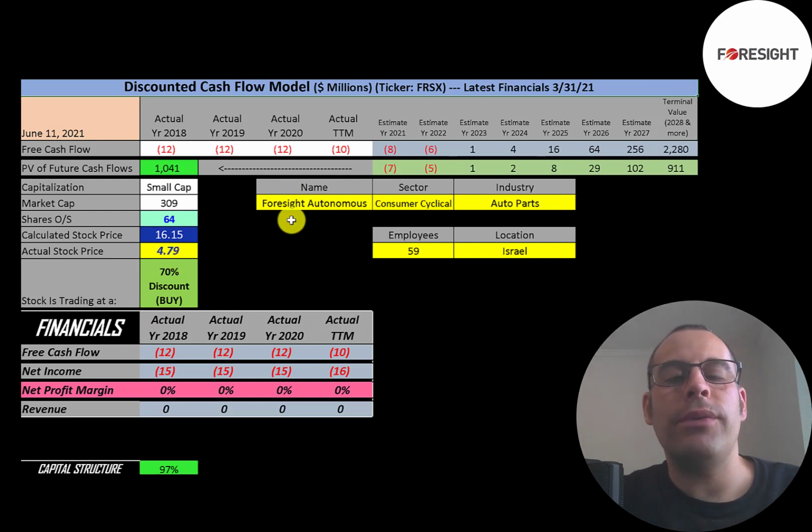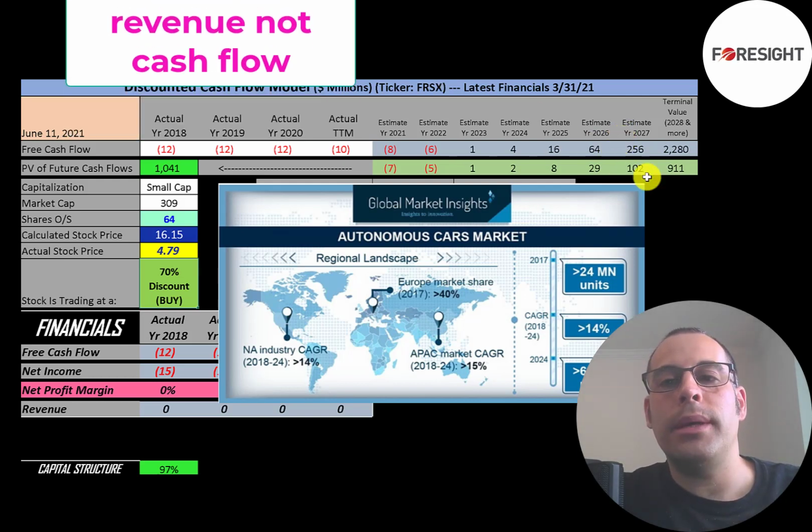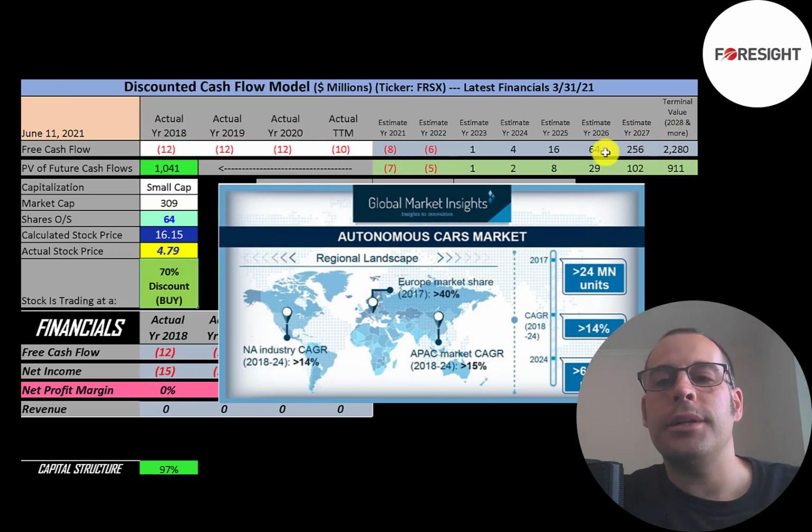So it is difficult to value a company that has no revenue. I looked at the potential size of the autonomous vehicle market. I also tried to estimate how much of a market share this company would have in that market and how successful it would be. So it is kind of like a guess, but I estimated they can get $2 billion of cash flow by 2027. If they converted 13% of that into free cash flow, they would have $256 million of free cash flow that year. And then the prior years just backed into that $256 million.